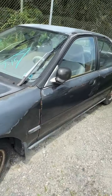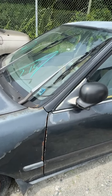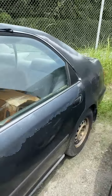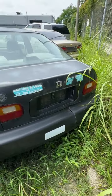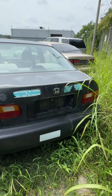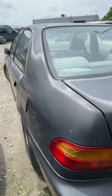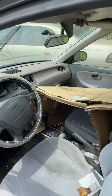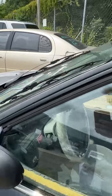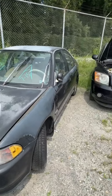Looking at the rest of the front here, had some issues with the door right in here where the fender and the door meet. Obviously been some issues in there. Cracked trim back here on the bumper area. Don't see anything else. Cracked lens cover over here on this side. And boxes, just a peek at what you had going on in there. And that's lot 21, your 1992 Honda Civic.